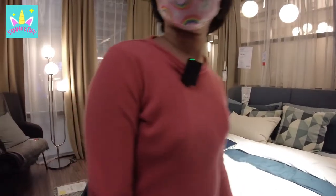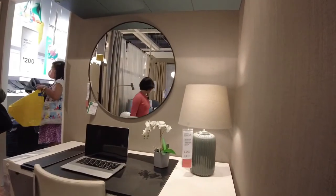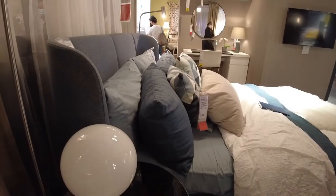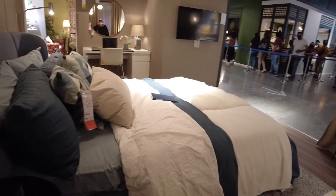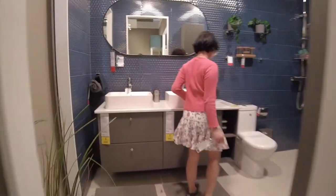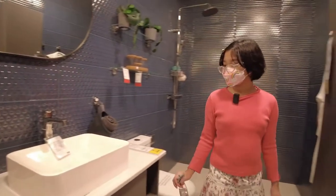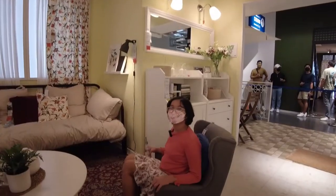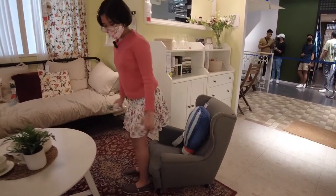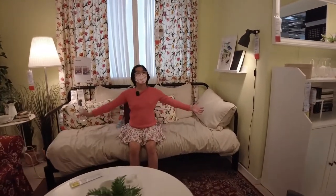So comfy. It's a real laptop. Wow. Looks so nice. Two sinks. It doesn't have water though. Of course it's good. Oh, look at me. Yeah, this carpet. Oh, it's a rock. It's like we're home.